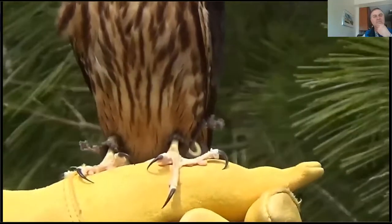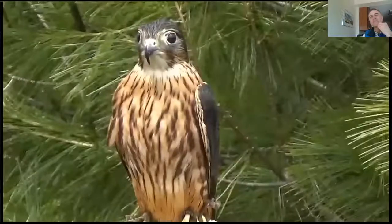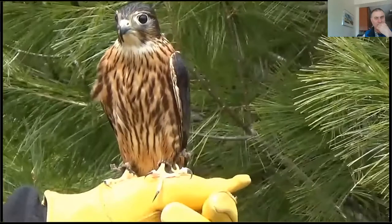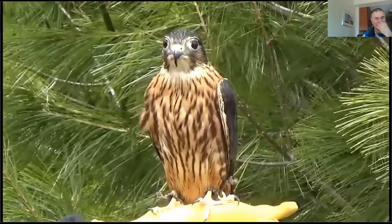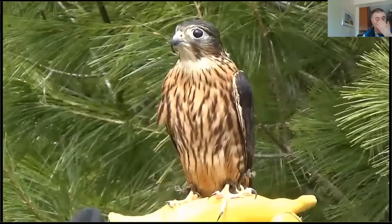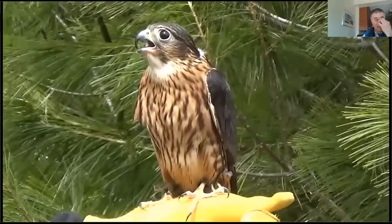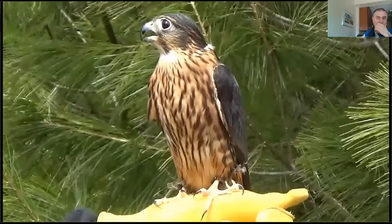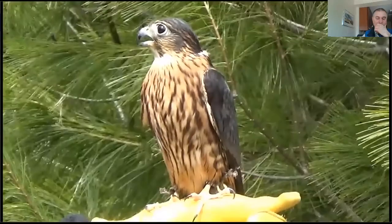So a bird like Rocky chases after prey that's larger. Pigeons in the cities, man, they're wonderful snacks for a bird like a peregrine falcon, but a bird like a pigeon would be way too big for a little guy like Percy. So they go after smaller birds like songbirds and things like that, and that's their primary prey.